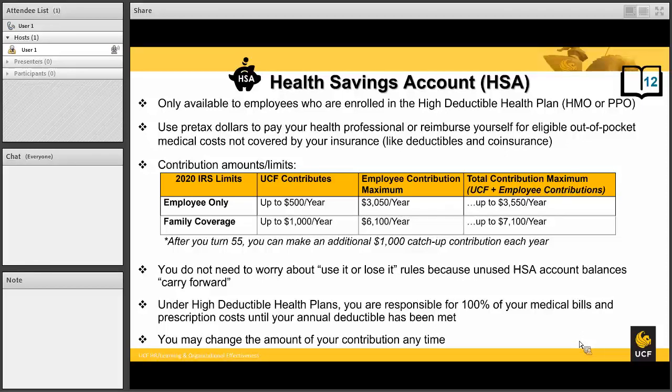A breakdown of this table is showing the UCF contributions, but you can contribute pre-tax dollars in addition to what UCF is already contributing. But it is important to note that when you are enrolling in this plan, you do need to select that you want UCF to make the health savings account contributions when you're signing up online or signing up over the phone. You may change the amount of your contributions that you make pre-tax at any time by contacting People First.